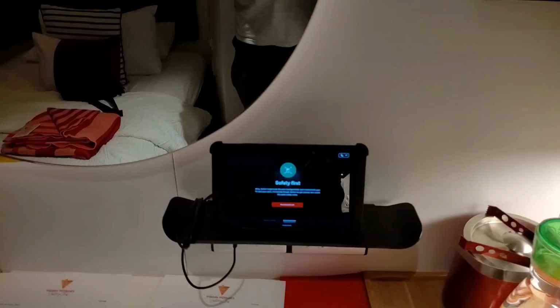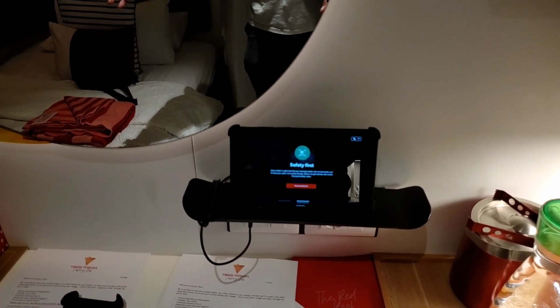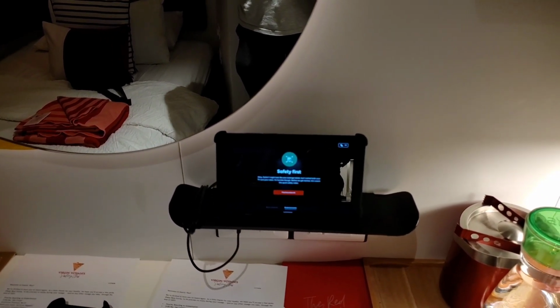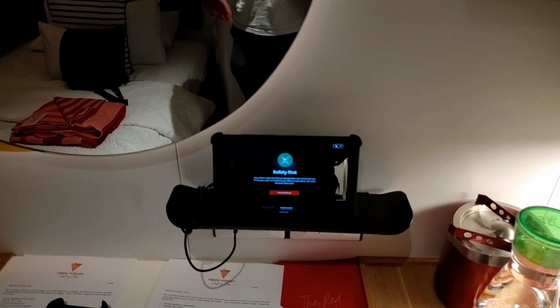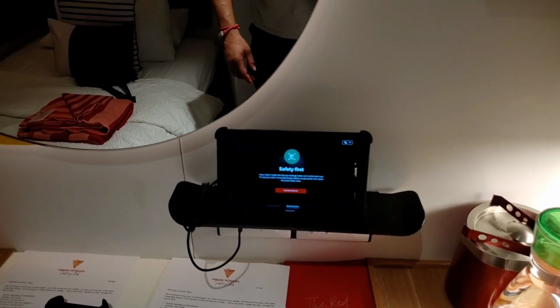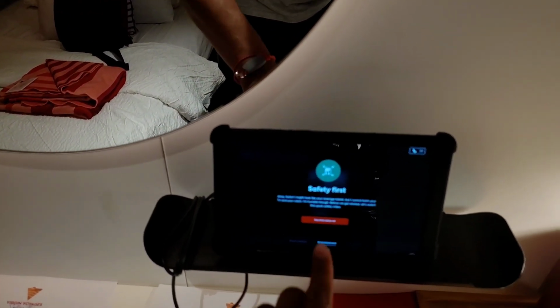So back in my room, did the physical presentation. Now I have to do the one on my television screen. Let's do this presentation first on the TV, and then I'm going to go from there. So this is very interesting. The tablet seems to operate the TV, and it won't allow you to do anything else. You can't watch anything else until you watch this safety briefing. So I'm going to press this right now, play that safety video.